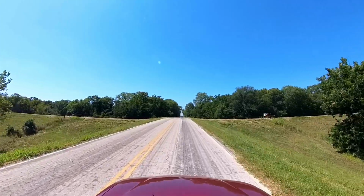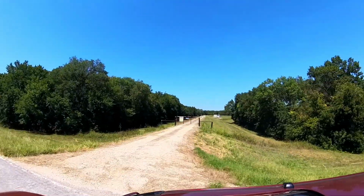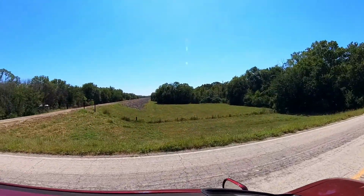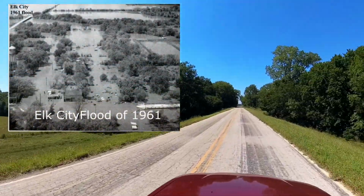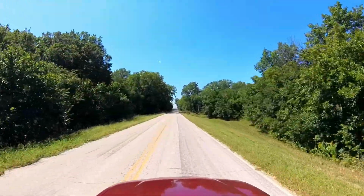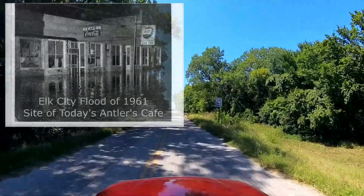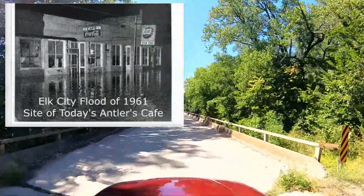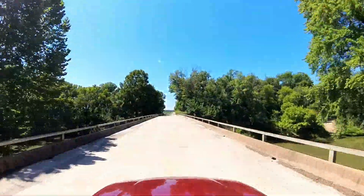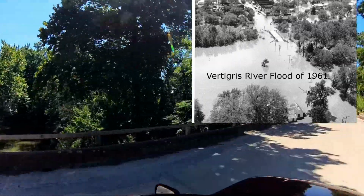Elk City had a flood, three of them, during its lifetime. This is a dike they put in. I can't remember what year that was, but it controlled most of the floods. I think the last one was in 1961. Yeah, 1961. And the Verdigris River just ahead here was responsible for that. It just overflowed the banks and it got into Elk City. 1961. And that's interesting. The Antlers Cafe was, can't name, Star Cafe, I believe then. Well, that town was completely flooded, just overwhelmingly.